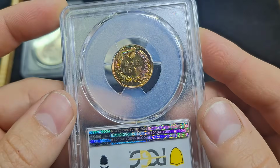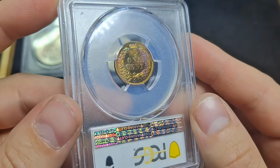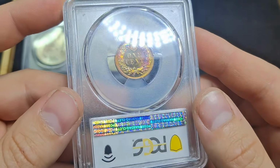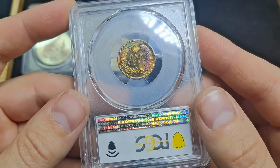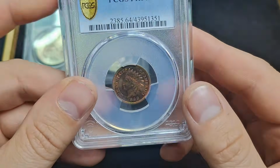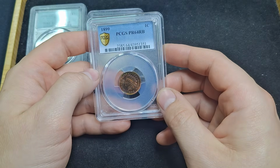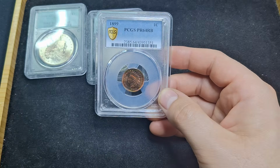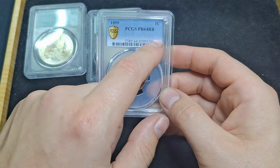I mean, the reverse is just as much of a stunner, and I do not think I will be selling this one, because I don't have too many Indians in my collection, and I know I don't have a proof, but this is just amazing. Beautiful, beautiful coin. So this one, I think, is probably 50-50. If it doesn't pass, it's because it's considered brown and not red-brown.